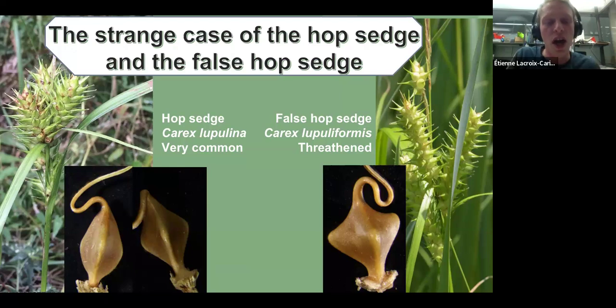For Carex lupulina, the achene shape is mostly longer than wide, and they don't have those thick knobs on the corners. For lupuliformis, the shapes of these knobs differ between different samples, but they're mostly prominent. And there are also differences in the perigynia arrangement. They are mostly laxly arranged in the spikes for lupuliformis and are more densely arranged in Carex lupulina.